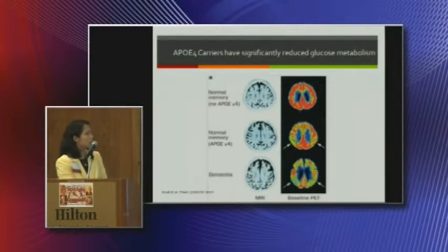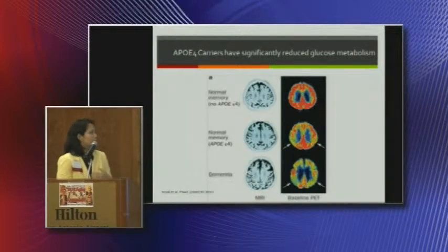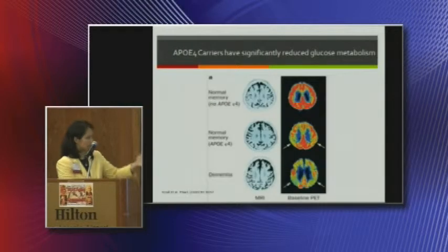In an early study, compared to normal aging, you can see normal-memory APOE4 carriers, which means they still have normally functioning memory, but their brain glucose already goes down compared to age-matched controls. Of course, their glucose is still better than in the dementia status, but you can use PET to tell, wow, there's a risk factor there. And these are old subjects, like 65 plus.